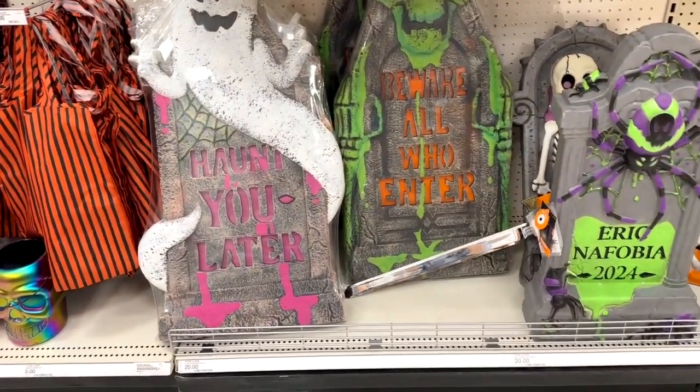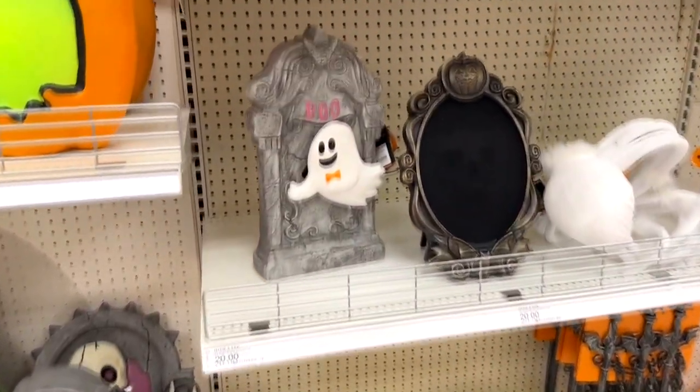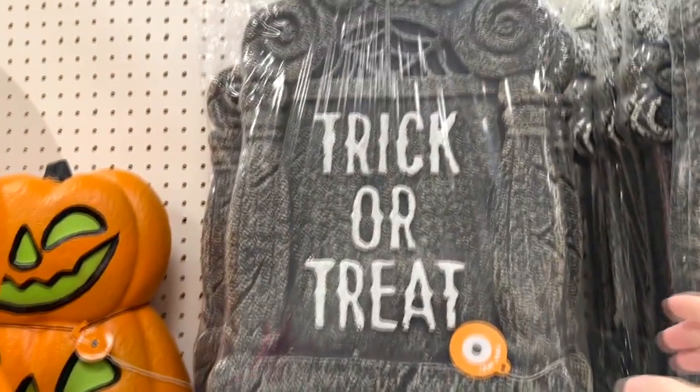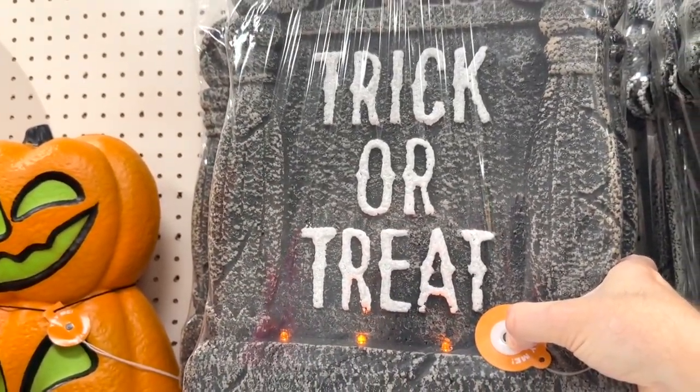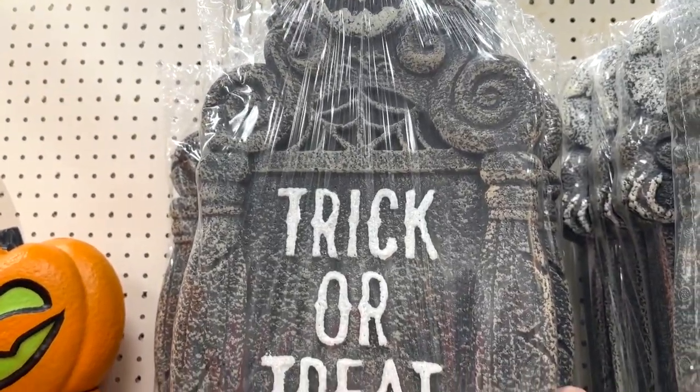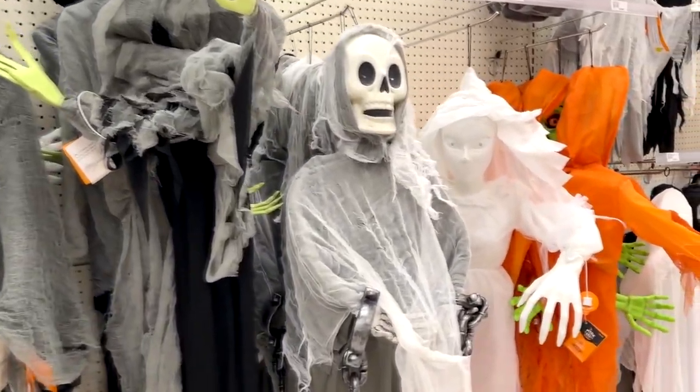Moving on down here, there's some tombstones, and I see a couple of them have buttons on them that make them light up. And they're kind of like this right here, when you push the button and it's got lights on it. So in the dark, it lights up the words on the tombstone. And then they've got lots of little hangy monsters. These are very cartoony. I love those cartoony ones.